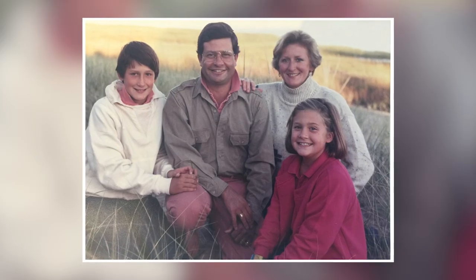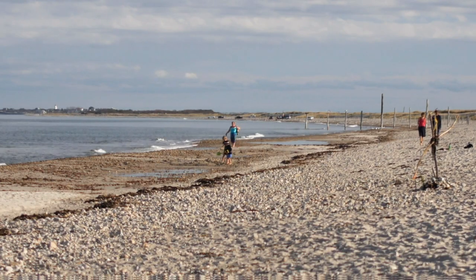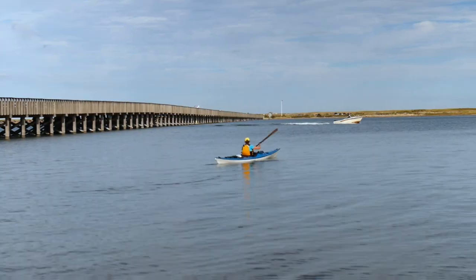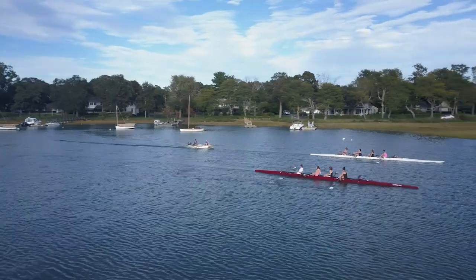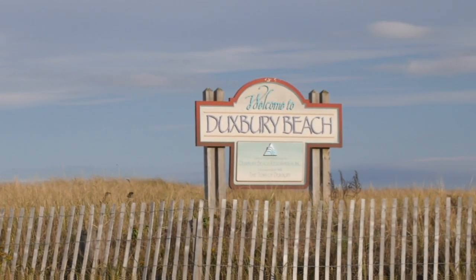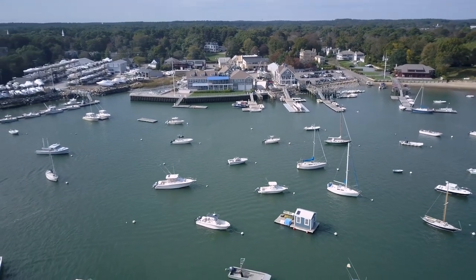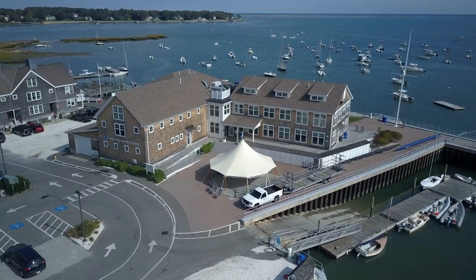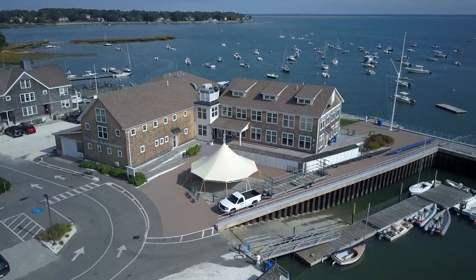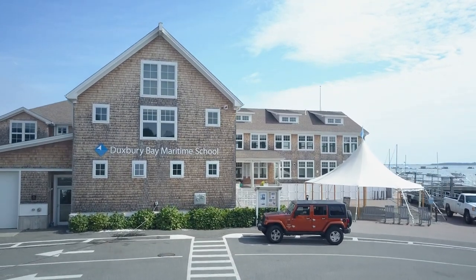Easy peasy. Centrally located, the water's right there, boating, beach, did a lot of beach with the kids. And the waterfront culture in Duxbury is absolutely special. And I think it was about 20 years ago that a group of people got together, happened to include us, and took over a defunct boatyard and started the Duxbury Bay Maritime School. And boy, does that have a reputation for excellence all around.